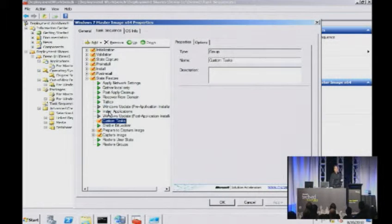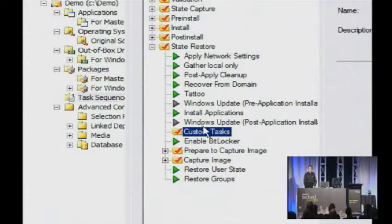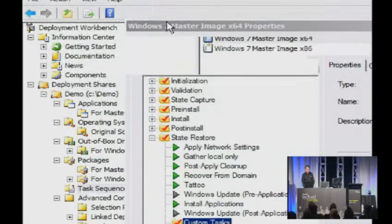But for the typical customizations that you would want to make, you're going to focus in on the state restore phase, which is what runs in the new OS, and more specifically, probably on that custom task folder. That is a placeholder in the task sequence where we expect most people would want to put their own custom tasks. That happens after any applications have been installed, after any Windows updates have been installed, before BitLocker has been enabled, and before any user state's been restored. So it's the logical place to put in your own custom scripts, your own tweaks to the default user profile, whatever you want to do, that's probably where you want to do it.